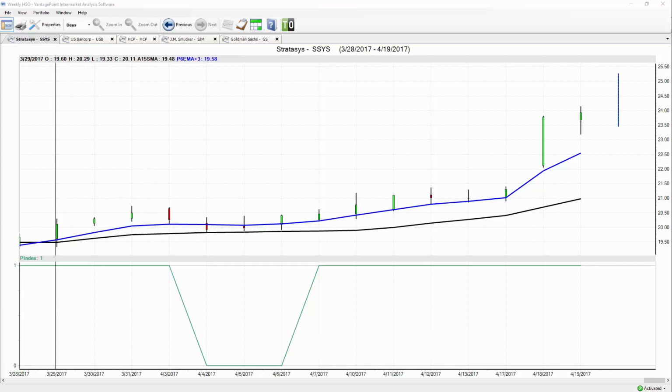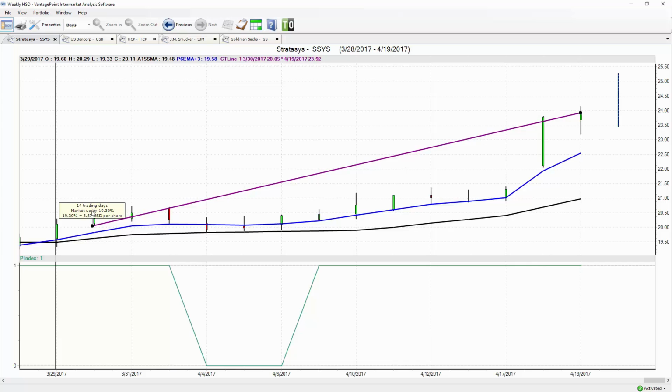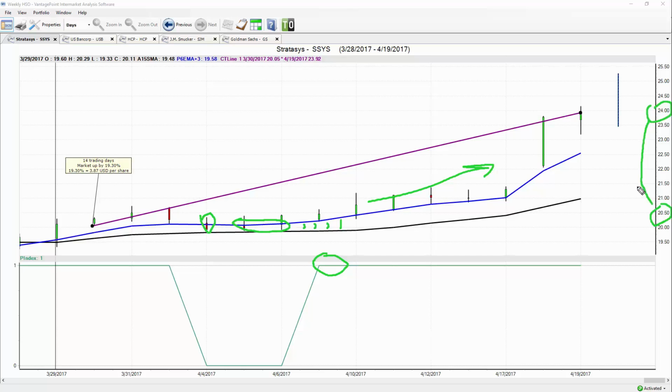So we see in Stratasys here, we'd gotten this crossover to the upside. It says, go ahead, get involved in this market to the upside. And the market's moved up about 19% since that forecast came through. But what we're going to notice here is, when that neural index goes down to a 0, you may get that sideways action or weakness over the next couple of days. But as long as that blue line remains above the black line, you know that the trend is still intact. Once all that lines up again, you can see a lot of strength in these trades. So since that forecast came through, about 19%, $20, now trading up near $24 a share. So with 1,000 shares, you're making $3,500, $4,000 on a single opportunity just in the month of April.